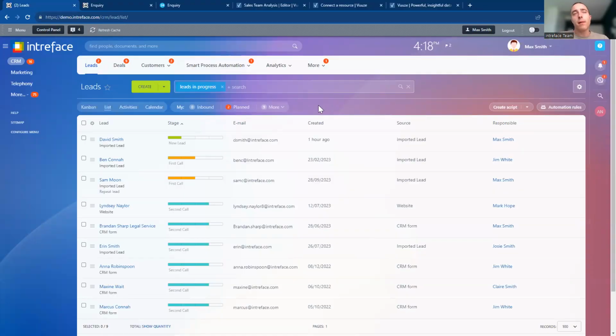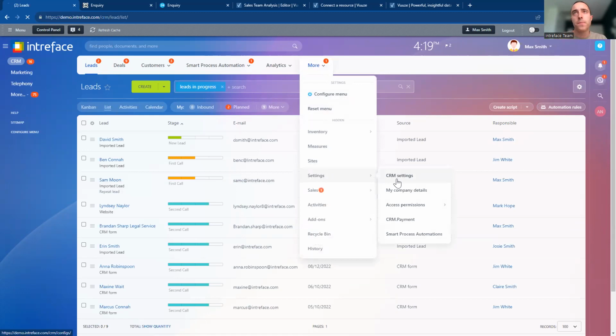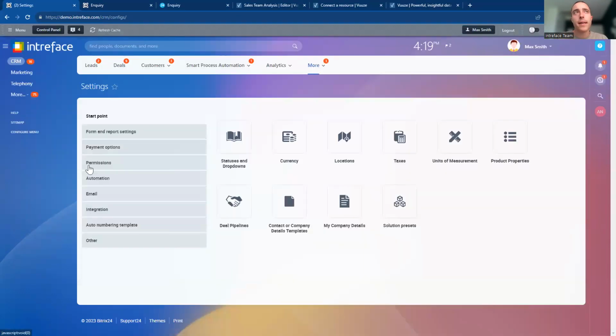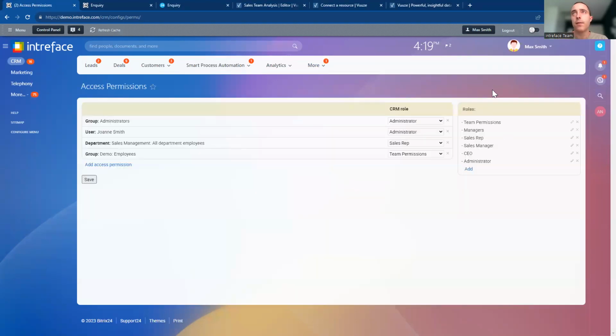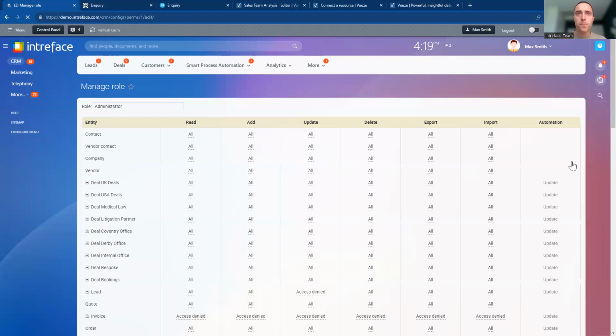One thing to point out: on this edition of Bitrix, I am an administrator, so I've got access to essentially all data and all areas of the CRM system. What we can do is set permissions. If I quickly go into the settings area here and go to permissions, then within the permissions area we can set up different roles. Based on those roles, we can then assign the permission structure for that role.